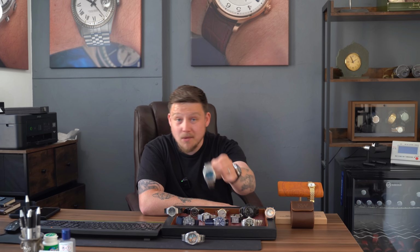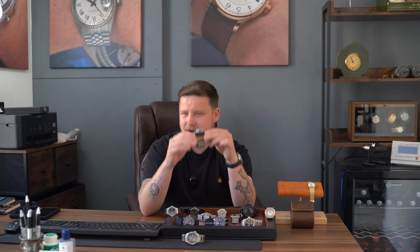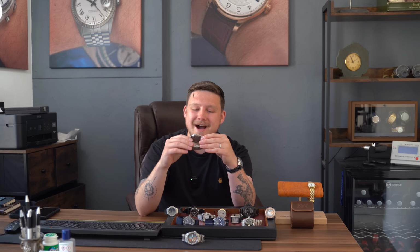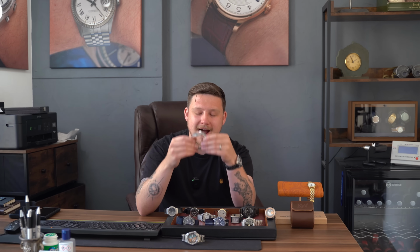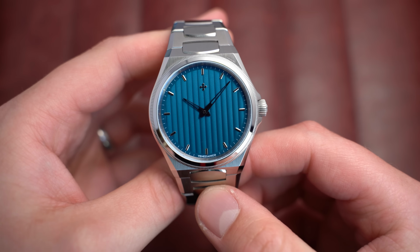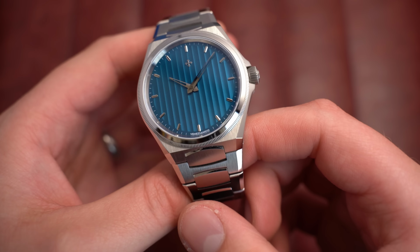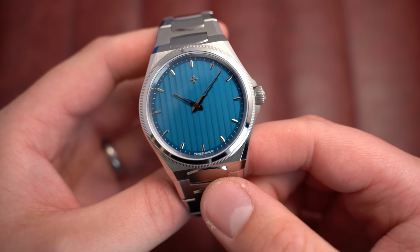Now on to, I'm going to butcher it, I butcher it every time, please do not judge me, Venezianico Arsenal 40mm blue automatic. Let's take a closer look at this one and not pronounce the name again. Now for a watch that really does give the Christopher Ward C12 and the Tissot PRX a run for their money, and arguably does some things better than those ones.